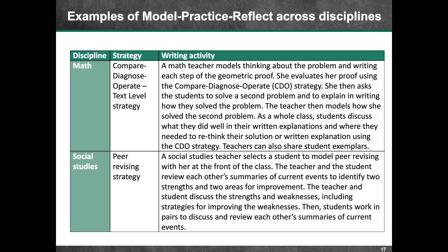What happens with CDO is that you read back through something and you have a kind of moment of, oh, that's not what I meant there, or I thought of a new idea, or should I consider this? So that's the compare part. The next step is to diagnose. If you notice something's not quite right, you might be able to diagnose what the problem is, or you might not. That's not actually obligatory. But in any event, you have to make a decision of what to do next, which is operate.